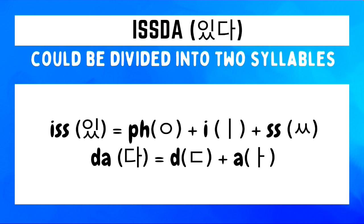And by the way, if you notice, the first syllable is not pronounced as written, but it is pronounced as it. As you would have known, there are situations wherein siyot is pronounced as t. And this is one of those situations because the siyot character is located at the last position of the syllable. As mentioned, there is a ssang-siyot character at the ending of the first syllable. At the same time, this is followed by a digeut character. So, this is not isda, but it is itta.